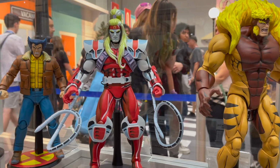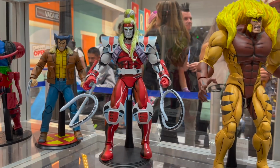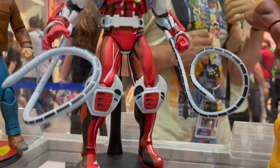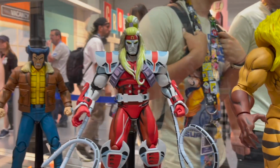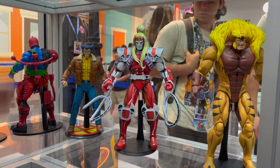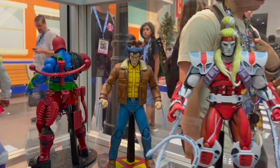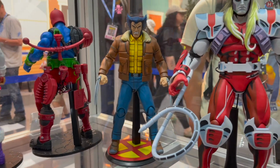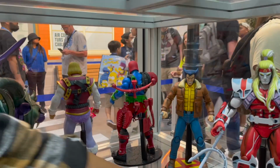I'm not trying to be biased, but I think it's the best Omega Red that's probably ever going to exist. Oh, ever. As a figure. Even for Matt, sure. Hatter said it. Yep. You got to trust him. I trust them. And then we have our Logan. That's our Comic-Con exclusive. We still have some left, so you can head over to Mondo Shop and grab one. Amazing. Beautiful. Then we got some MOTU stuff.